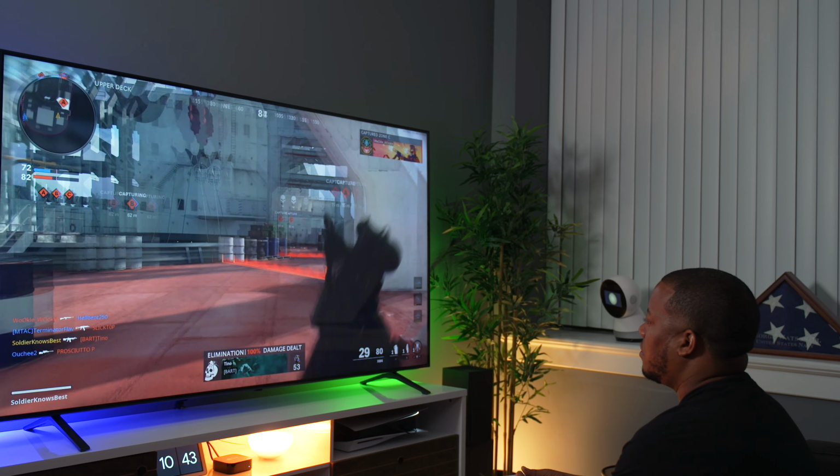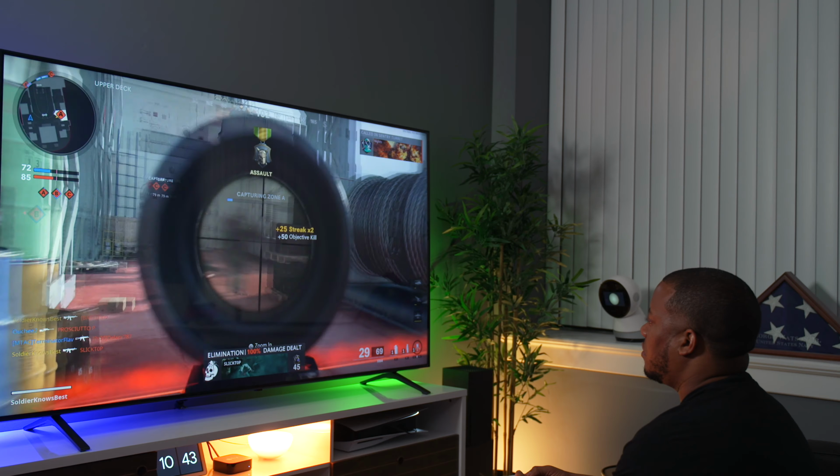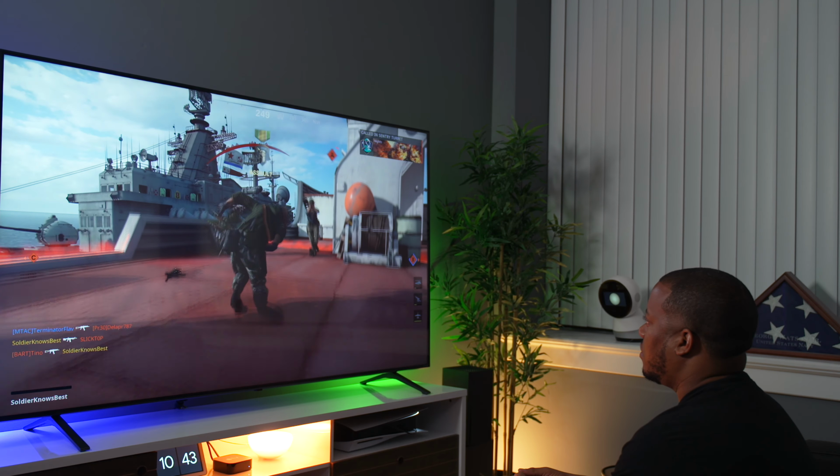So I think this TV really strikes a balance in picture quality and also screen size, along with that really great software, great remote control, and really good space to be able to put a sound bar underneath. I'm really big on that. I just really like having that space.